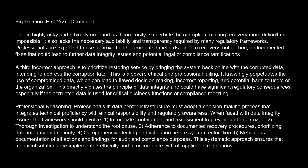A third incorrect approach is to prioritize restoring service by bringing the system back online with the corrupted data, intending to address the corruption later. This is a severe ethical and professional failing. It knowingly perpetuates the use of compromised data, which can lead to flawed decision-making, incorrect reporting, and potential harm to users or the organization. This directly violates the principle of data integrity and could have significant regulatory consequences, especially if the corrupted data is used for critical business functions or compliance reporting.